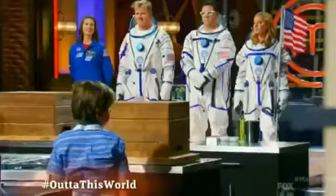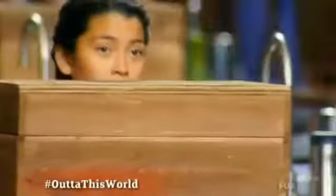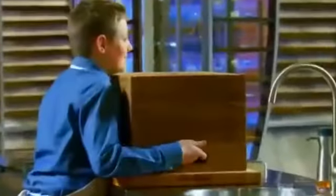Challenge is space-themed. Corey, any guesses what's under that mystery box? A chunk of moon. Camille, what do you think's under that mystery box? Cheese, because the moon's made out of cheese. Interesting. Right, on the count of 3, lift those boxes.